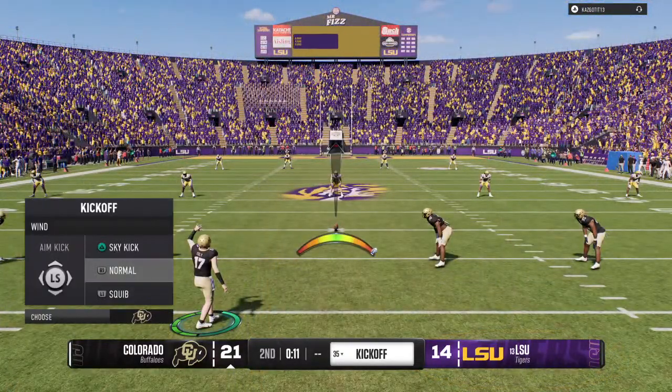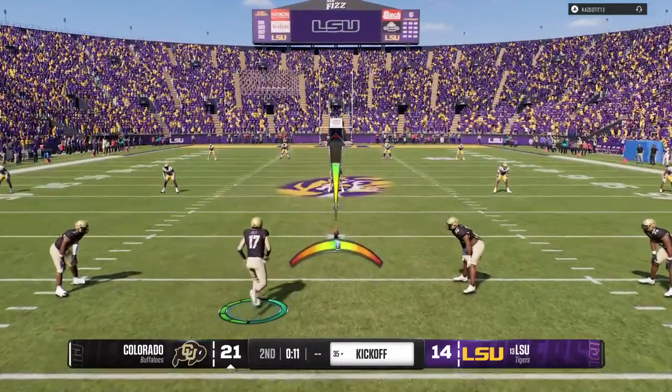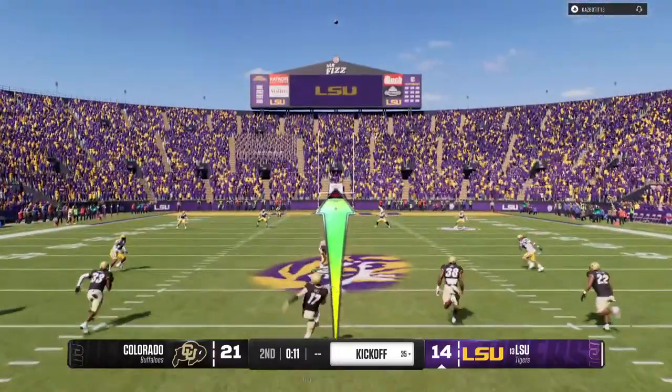So here comes the kickoff after the touchdown, and the last thing you need right before the half is to give up a big return.